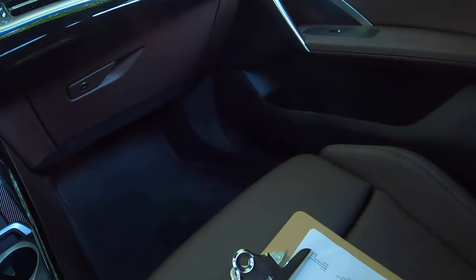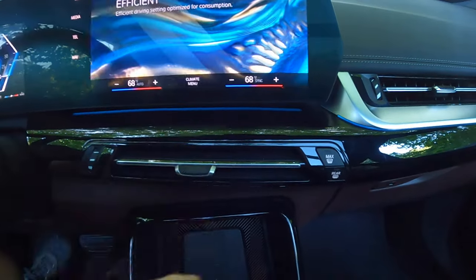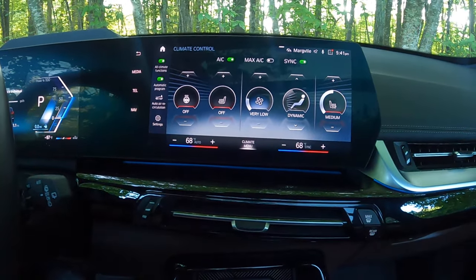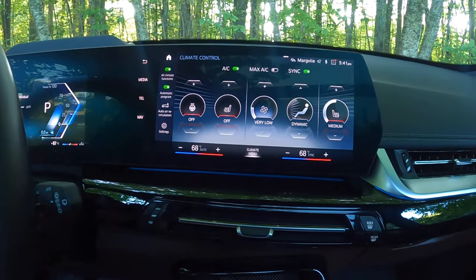Do we have heating and ventilation? Hell, I don't know. Oh, that's something else I didn't even really get into here. You have to press that to get into your climate menu. And there it is. And you do have heating. And no, you don't have cooling, which has surprised me because these are perforated.